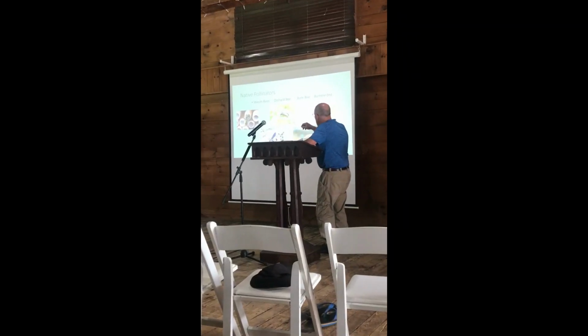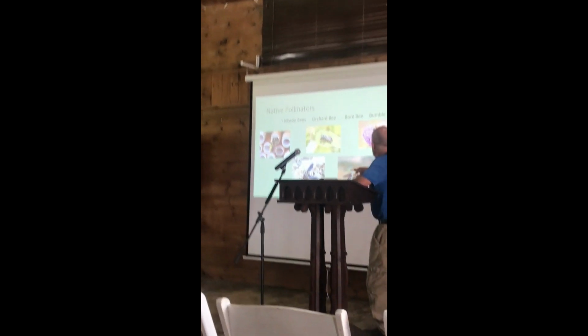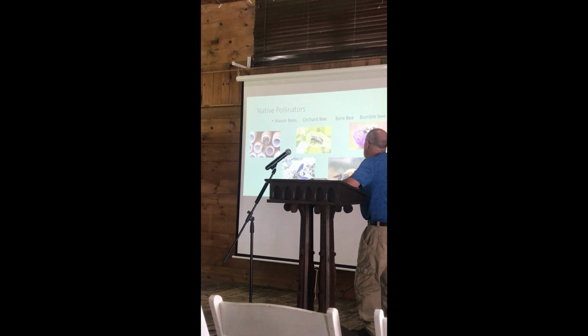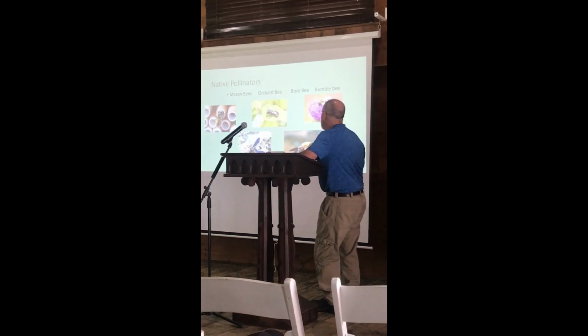And there's a mason bee over there, a blue orchard bee. That's another kind of mason bee. And then of course, y'all know what a bumblebee is. They're big pollinators. Now these bees all feed their young pollen. They don't store nectar.